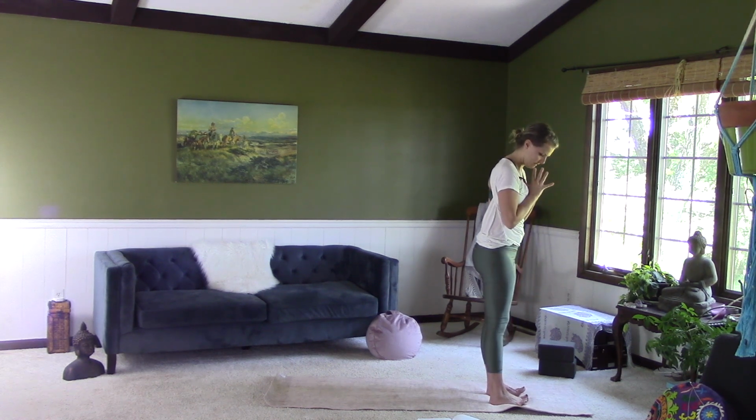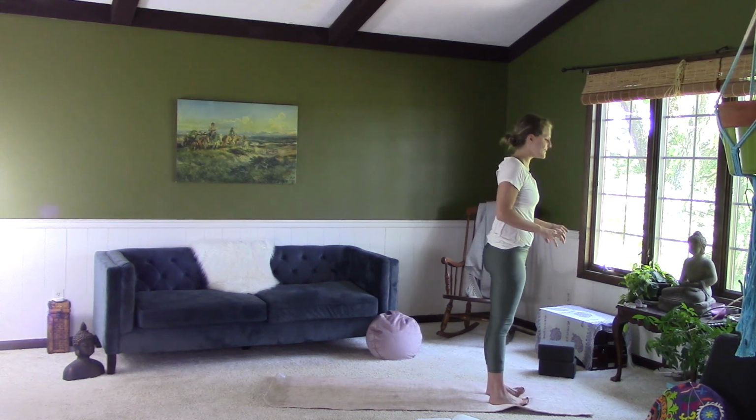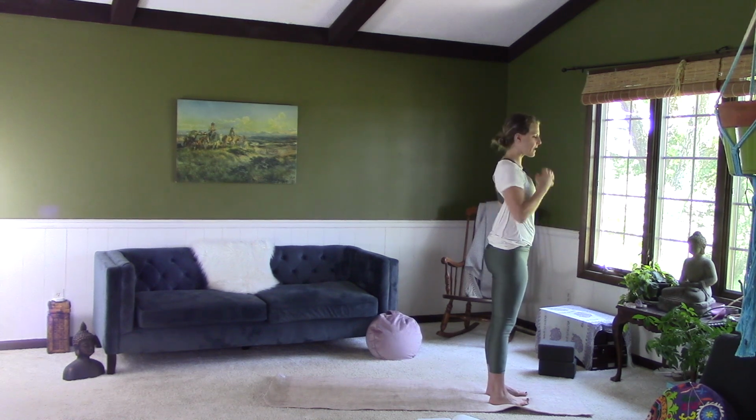And breathe here. Grounding down into all four corners of the feet. Really focus on rooting down, connecting to Earth's grounding energy, and just drawing that back up through the feet.